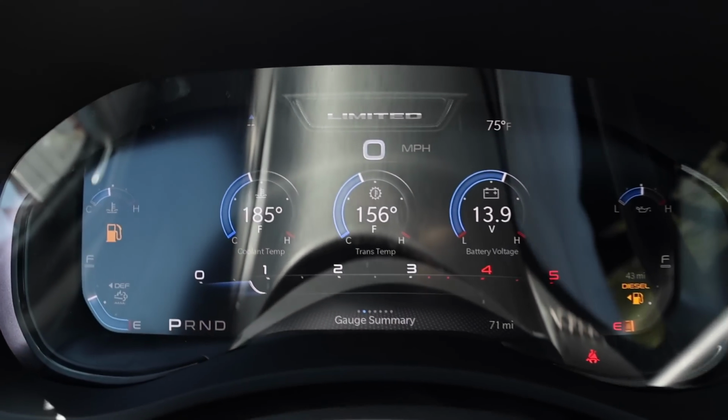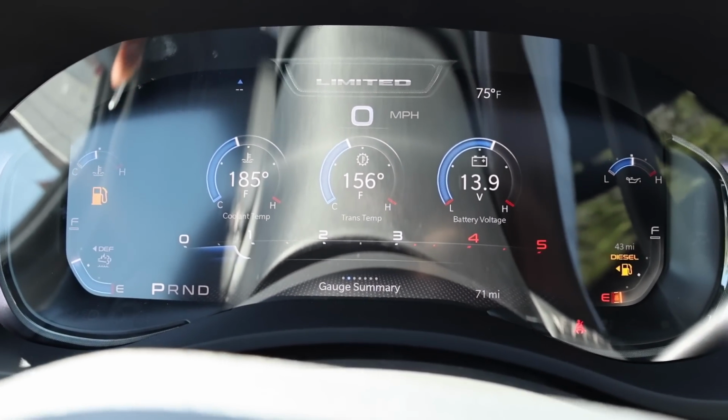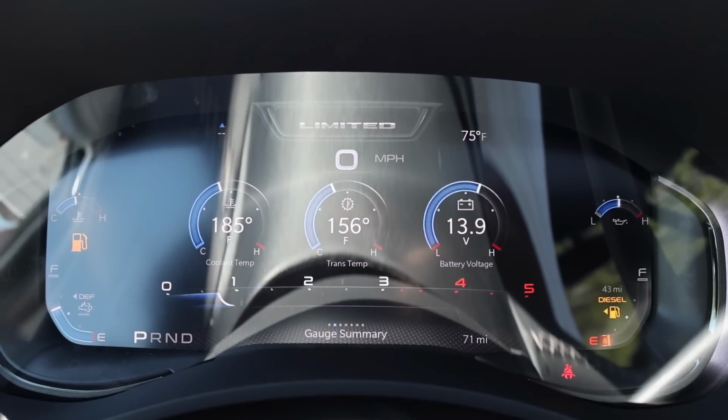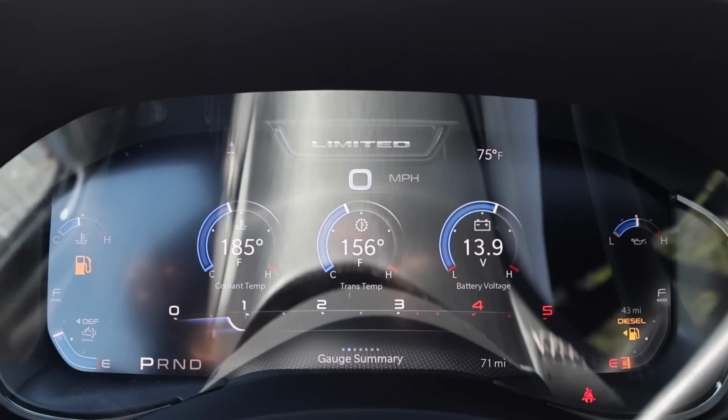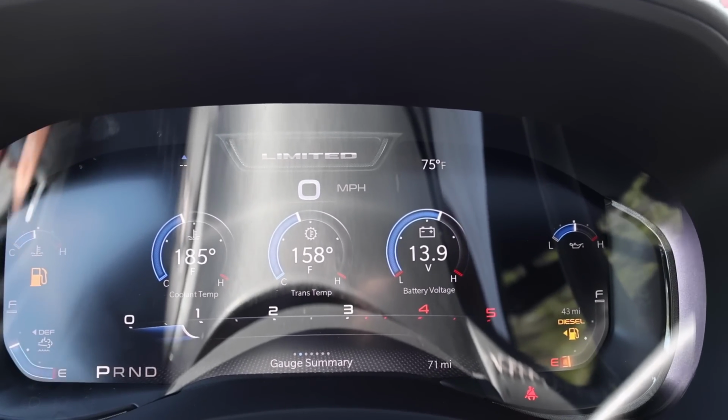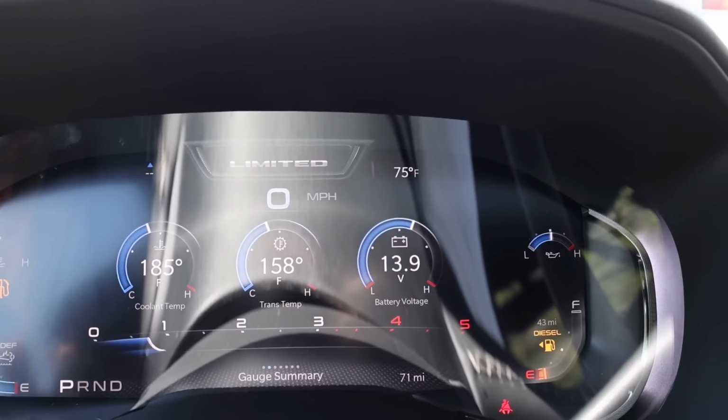Now, my last point, most of you guys know what I was probably going to do here, because this is very important to me. I love temperatures 100%. So on the Ram, they've been doing this for the longest time. I want to say before 2015, I think I've seen a gauge summary like this.